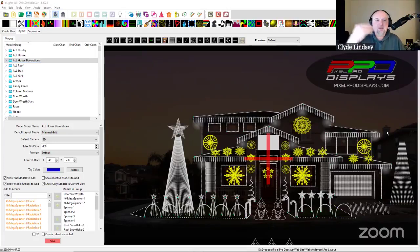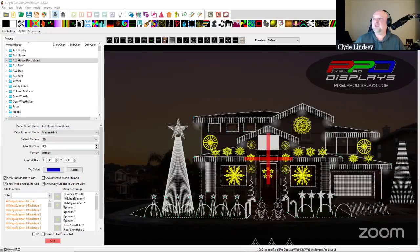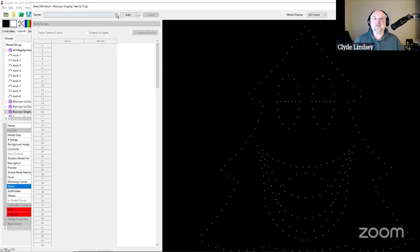So a new addition that has been added is the state effect fading. Now, I should have been ready for this. Let me open up another version of xLights and I'll demonstrate this. If you use the state effect for any reason, a good example would be, let's say, a singing tree or a singing bulb. You might go into states and create a state here that gives certain colors for different features. So if you wanted to do green on the outside and white eyeballs and have a state where he just stays lit all the time, you certainly can do that.